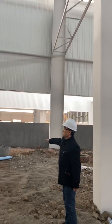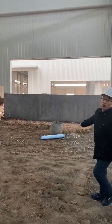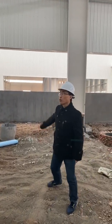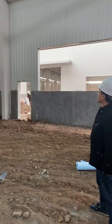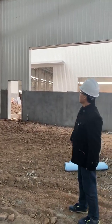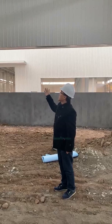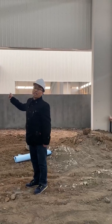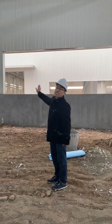You can see this is a brick wall. Usually we have a brick wall 1.2 to 1.5 meters high to protect the wall panel. You can see our wall panels. That is one layer of steel plate, and in the middle is glass wool insulation, and the exterior wall is also one layer of corrugated steel plate. It's more beautiful because we can't see the wall purlins.